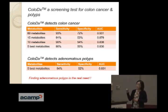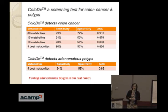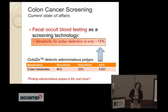Now, for polyps, where the money is in detecting them before cancer actually develops, using only 5 metabolites, we're still able to get a very good sensitivity and specificity. Compare that to the current fecal occult blood test, which only has a sensitivity for polyp detection of 15%. Our test's diagnostic accuracies are much more superior.